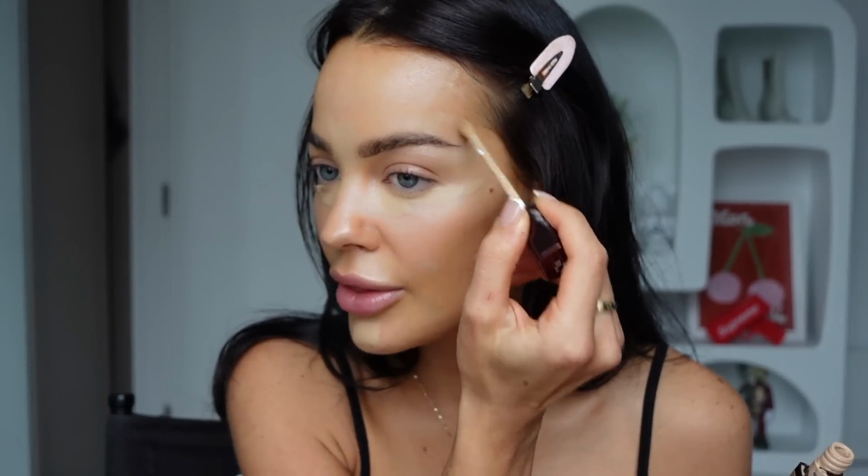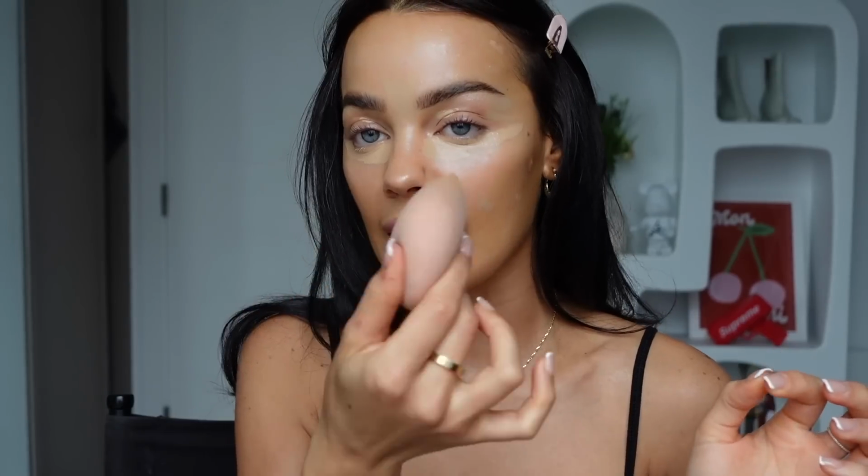My skin's been really bad recently and I don't know what it is. I don't know whether it's my diet, I don't know whether it's because I have been eating really badly recently. I don't know whether it's hormones. I don't know what it is, but my skin is just very unhappy at the moment. And then I'm just going to take this Pink Honey makeup sponge and blend all of that out.